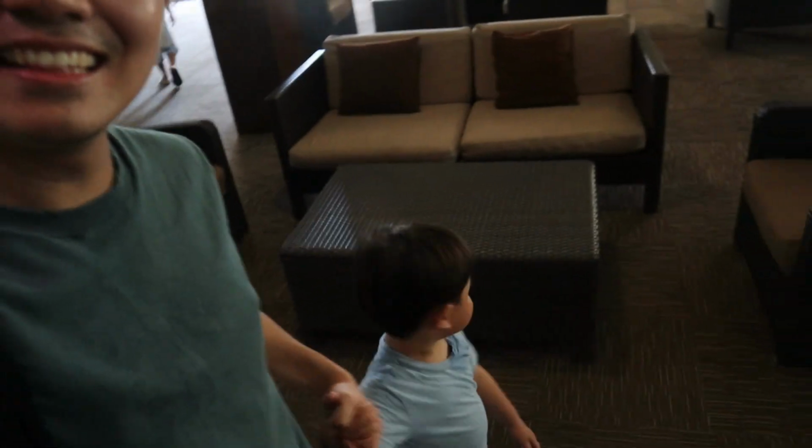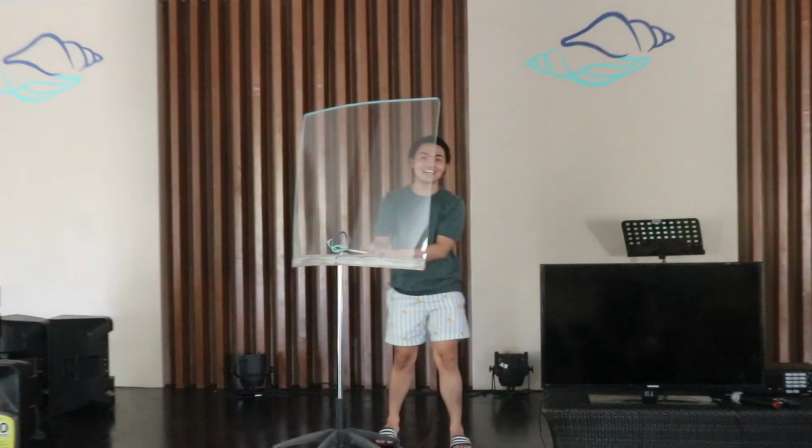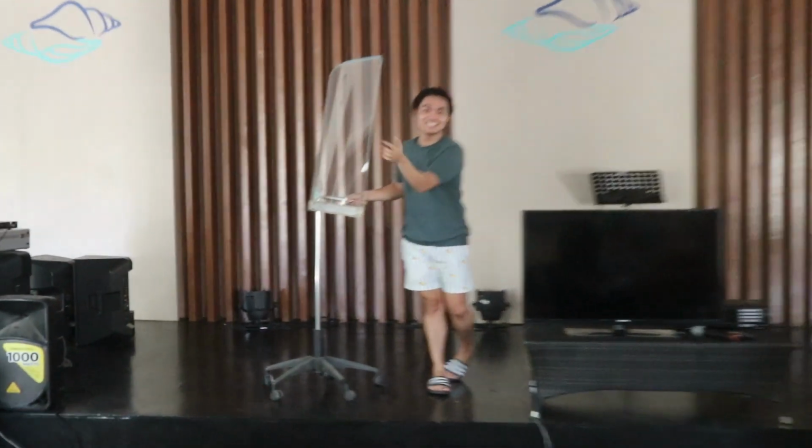So, I'm with the kids, guys. Ako muna ang leader nila. Okay, what are we gonna do here, Pepe? Okay, so andito lahat ng kids. So, this is the activity area dito sa Balesin. Guys, do you remember this?